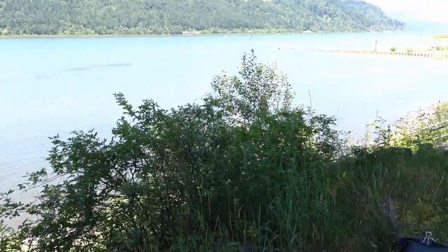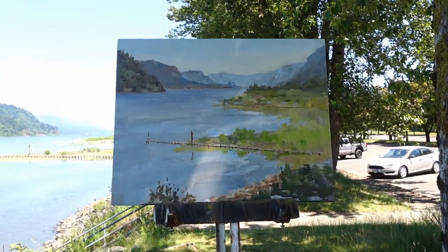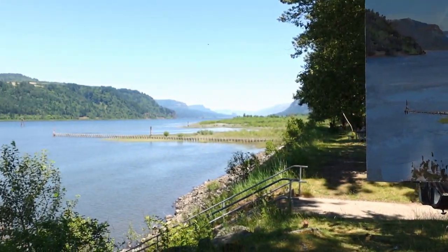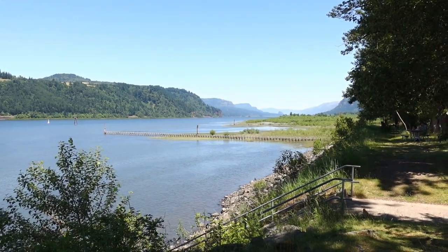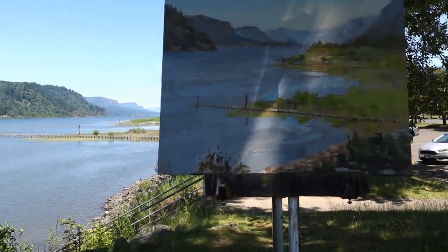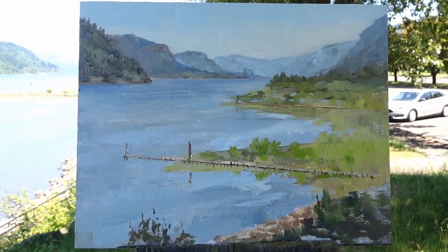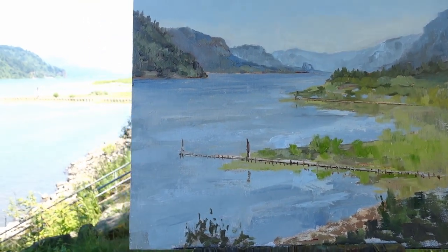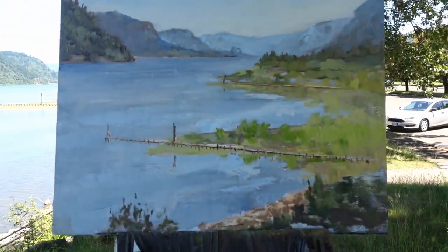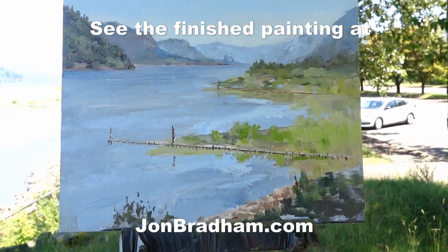Let me show you where the painting ended up. Here's the finished painting. The light stayed pretty consistent. I lost most of the shadows, but that didn't seem to change the light on the mountains too much. Yeah, I'm pretty happy with how it came out. I think it matches the colors of the scene pretty well, and I like the composition changes I made. I'll take it back to the studio and take another look at it.